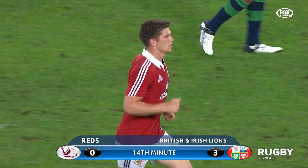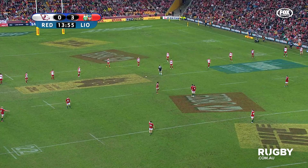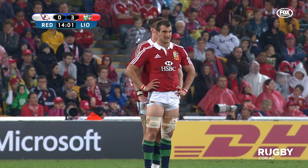That's better from Owen Farrell. Bit of a nervous start from him in attack. He's made a couple of really good hits defensively. Needs to start to get into the rhythm of this game. Warburton, no problem so far on the injured knee.